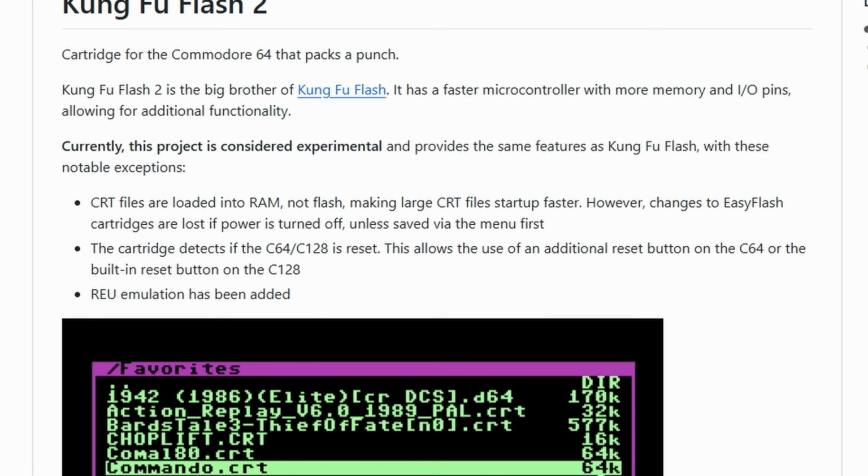There's something about cartridge files being loaded into RAM rather than flash. I don't know what difference this makes. Hopefully someone will let us know in the comments. And there's something here about reset. I'm not sure. But the headline here is the addition of REU emulation.